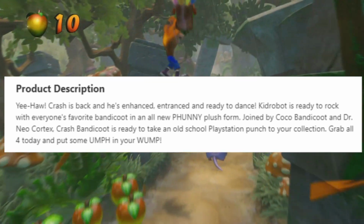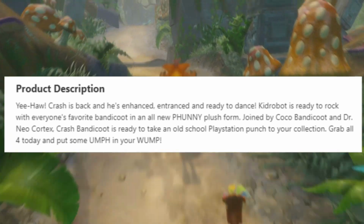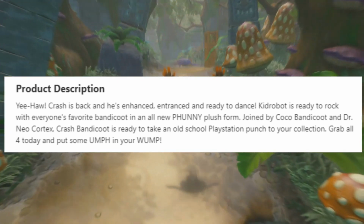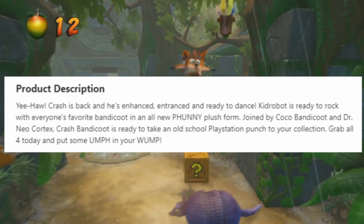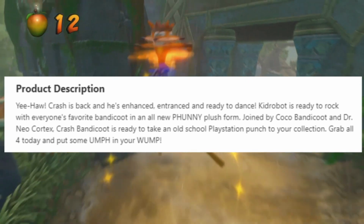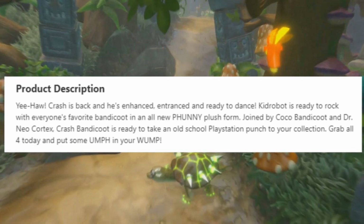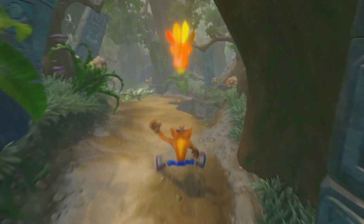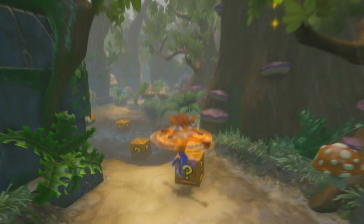Kid Robot is ready to rock with everyone's favorite marsupial, or everyone's favorite Bandicoot, in an all new, funny plush form, joined by Coco Bandicoot and Dr. Neocortex. Crash Bandicoot is ready to take an old school PlayStation punch to your collection. Grab all four today and put some in your wump, which is, I guess, Kid Robot's quote, or their new catchphrase for Crash Bandicoot when they're making merchandise.